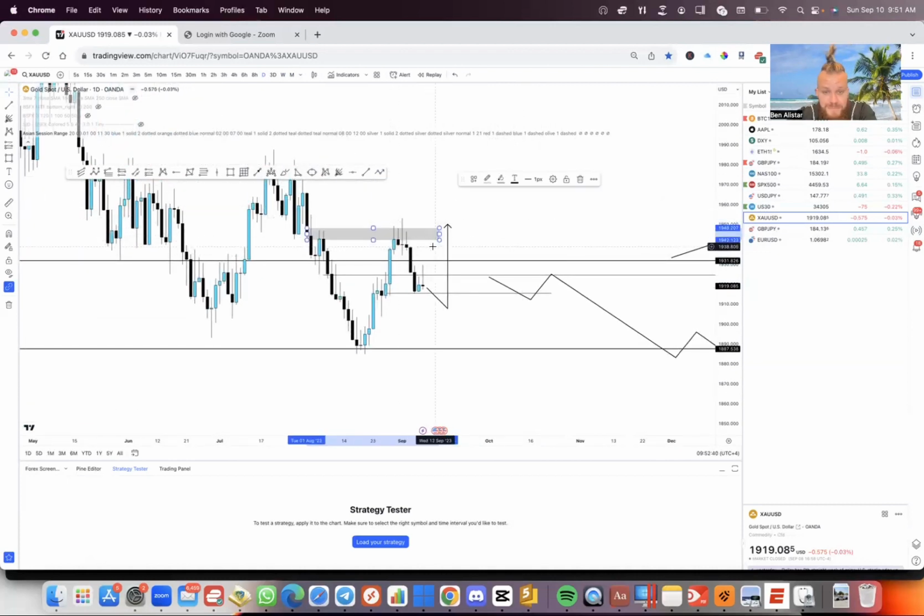I mean, if you look from last week, this is where we started our analysis for last week's forecast. Price is up here. Price faked the high. Price struggled to break up. We had a consolidation here, and price closed bearish. And we were expecting last week a little bit of a push up and then price to come down into this zone, which it has done perfectly. Now, what we're expecting to happen this week.